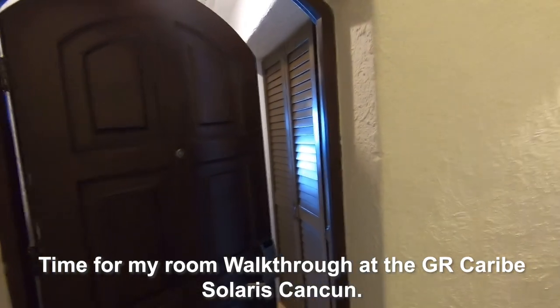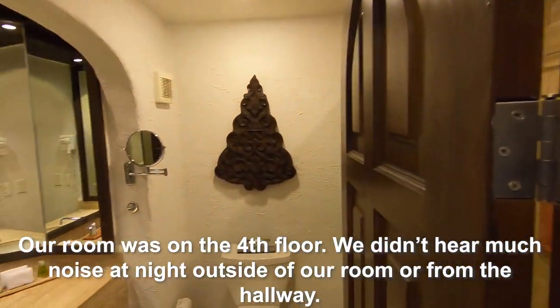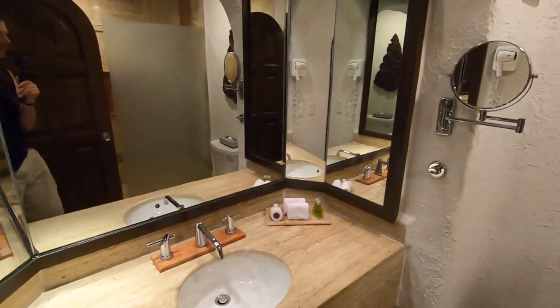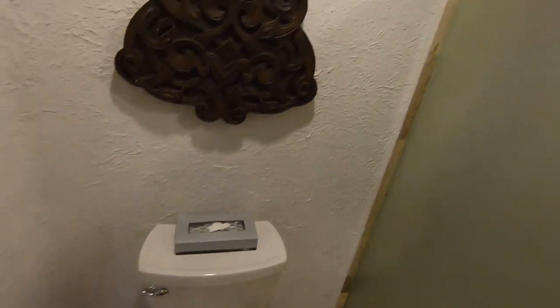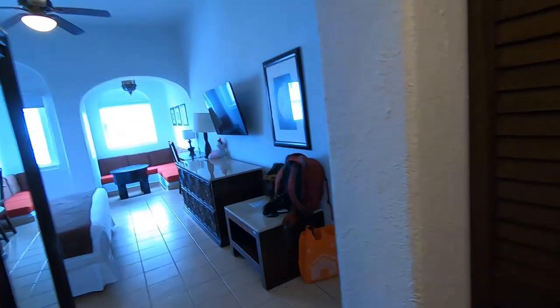This is our room in the Caribe Solaris. All inclusive, we chose this room. It costs about $340 on hotels.com. Small bathroom, but it looks pretty nice, fairly up to date. Nice mirror on the wall. Basic amenities, toilet, normal walk-in rain shower. Over here, small closet, ironing board, iron, hangers, safe. Small area to put your things away, extra pillow.